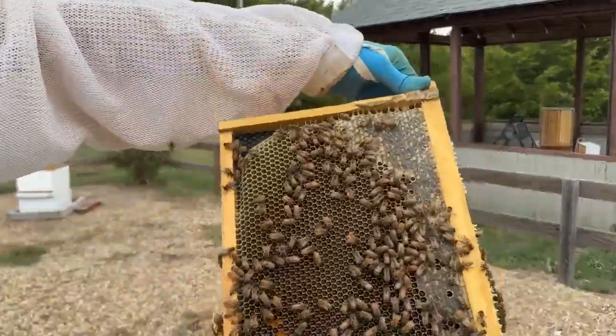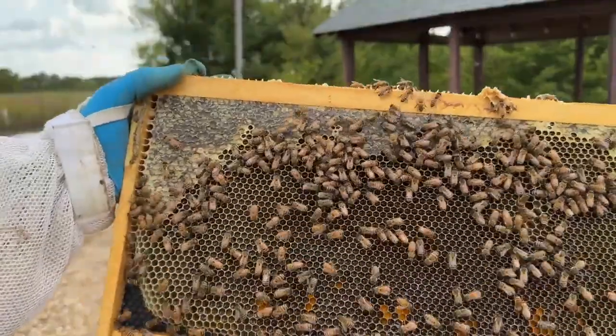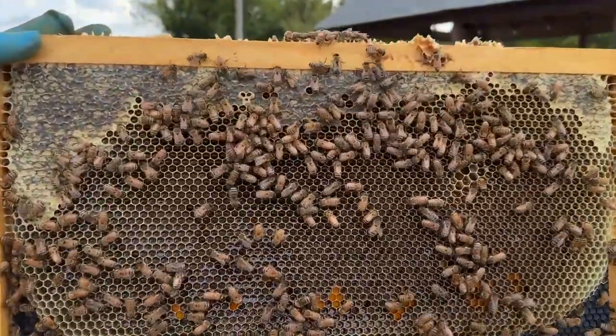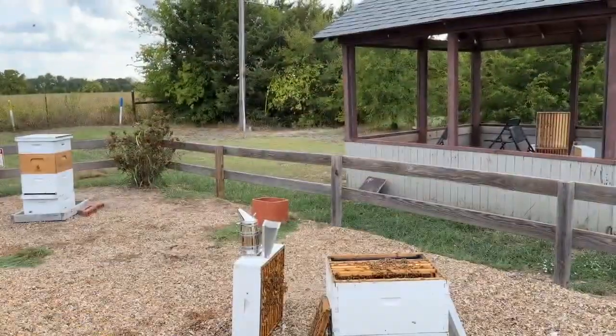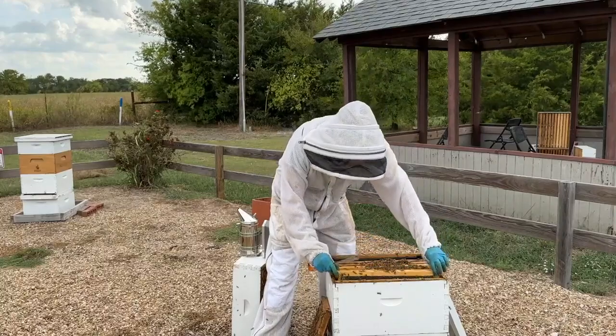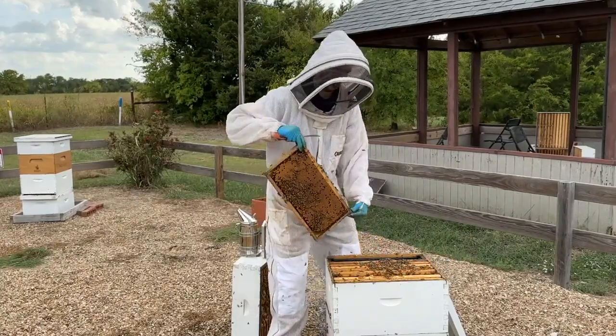So you can see the bees are starting to fill them with honey and nectar or syrup, depending on if you're feeding them or not. And that's okay too. I want to see 3, 4, 5 frames on the outside edge of that brood nest full of honey. And those inside frames are still reserved for brood rearing.